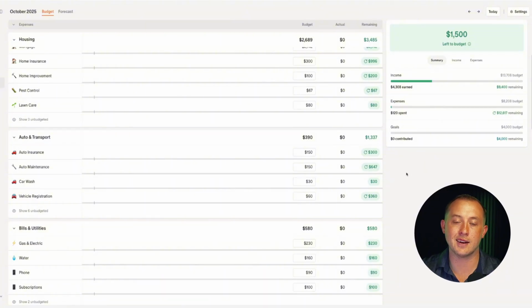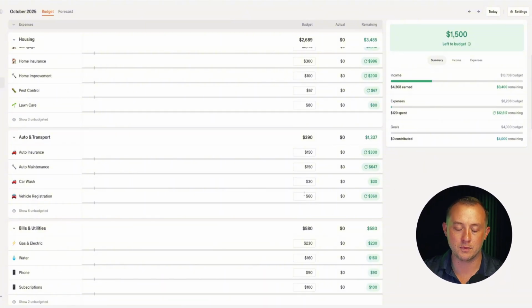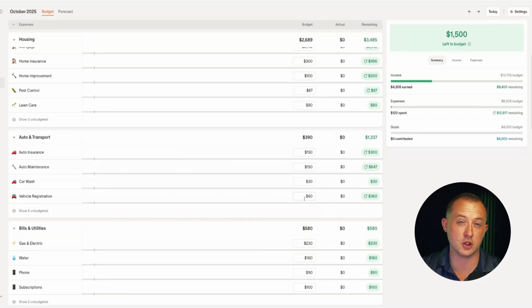Vehicle registration, another expense that sneaks up every year. It comes in, for us, it's usually around July. We get the thing in the mail that says, hey, you owe $600, $700 to register your car. Usually that's one of those bills that you know you need to do, totally forgot about it. So we end up allocating the fund here. That way it never really sneaks up.